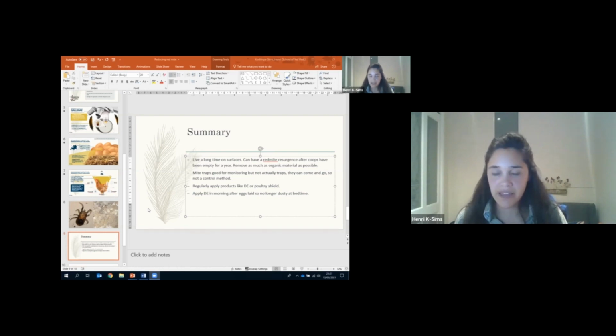Trying to keep them at bay, removing as much organic material as possible is definitely essential, I'd say. Trying to make sure you clean regularly and you clean very well at the time.